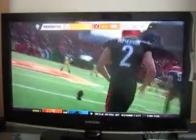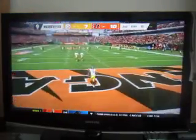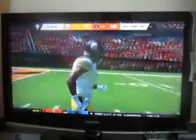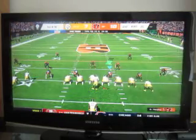After the touchdown, McPherson on to kick this one away. And it'll come out to the 25. Austin not going to try and return it. And now out come the Steelers.